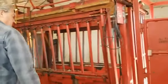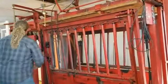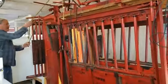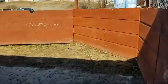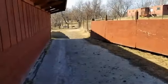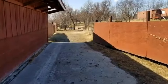Once we've got that, we feel good about our look at everybody. And that just opens up and gives them a free shot right through the back of the barn. And once they get through there, they can go back to their home pasture and be in a happy, good place. And their week's routine through the barn is all taken care of.